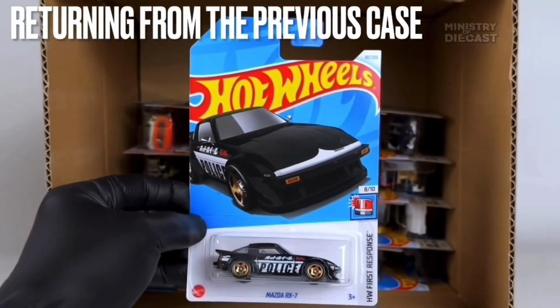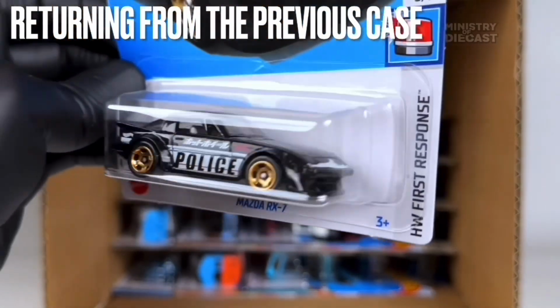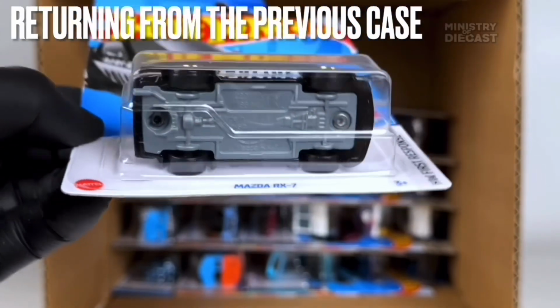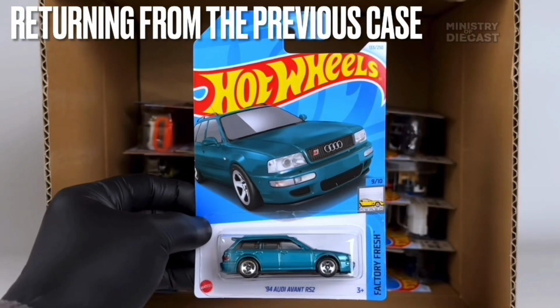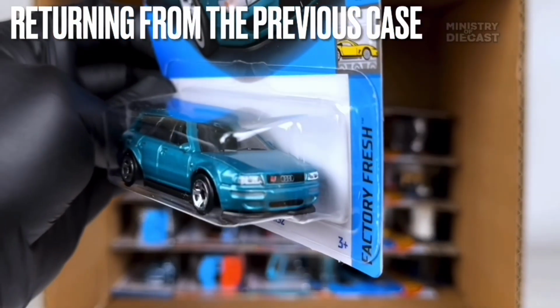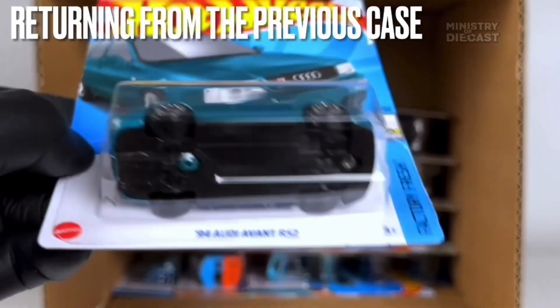And next up we have the Mazda RX-7. If I'm totally honest, I'm not usually a big fan of cars with a police livery on from Hot Wheels, but I really do like this one. Next up we have the 94 Audi Avant RS2. I love everything about this thing, from the colour to the tampo work. This thing just looks so clean, and I can't wait to add this to my collection.